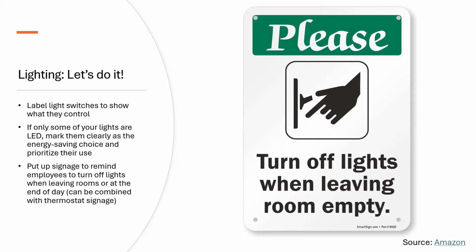It could be combined with the thermostat signage. It could also be part of your procedures.